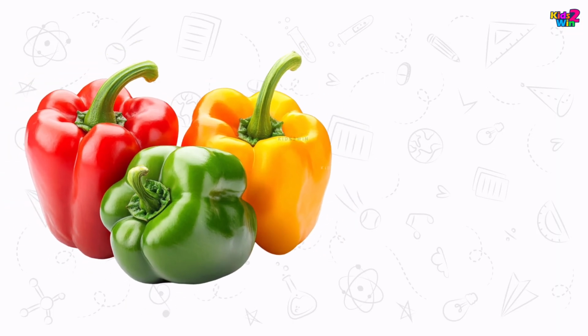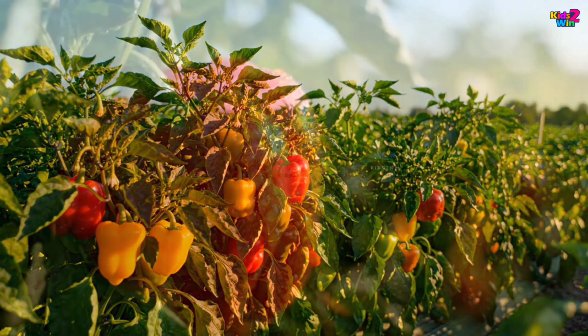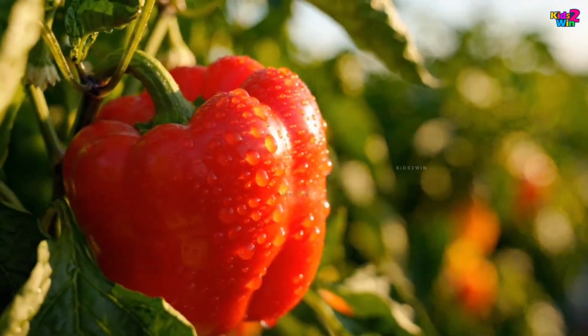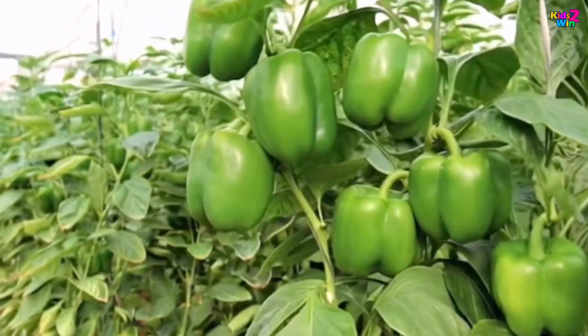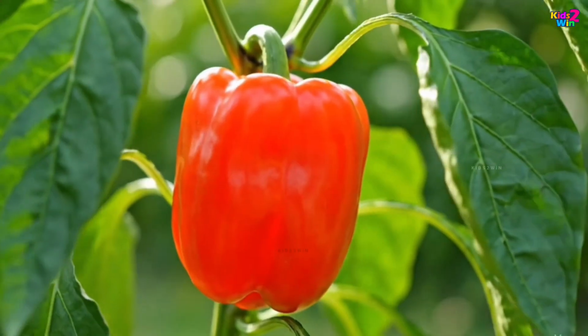Dear kids, this is capsicum. Capsicum is a colorful vegetable. It is used in salads, curries and sandwiches. It contains vitamin C, vitamin A and fiber.